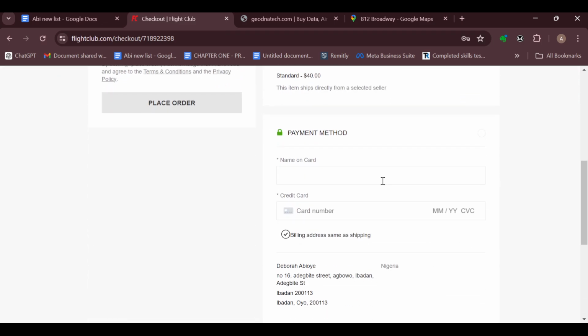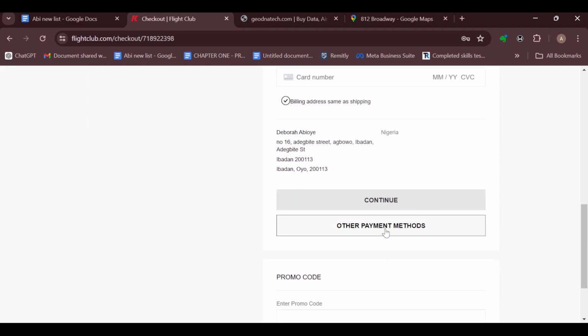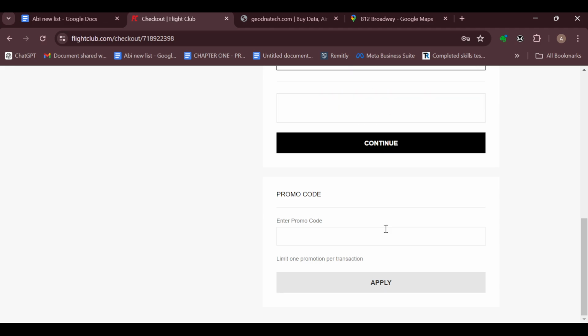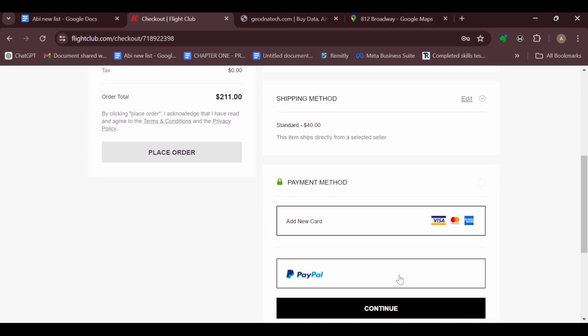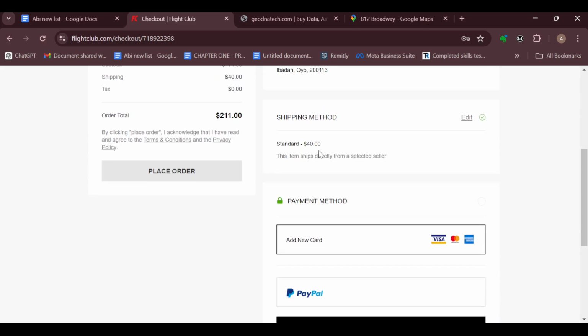Then move to the right side and enter your card if you want to pay using card. But if you do not want to pay using card, scroll down and click on other payment methods, and the available payment methods will be displayed, which include card and PayPal. So you can just select PayPal, or you can just select card. Then after entering your card details, if you have a promo code, apply it, and it will reflect in the amount. Click on continue, then click on place order, and your order will be placed.